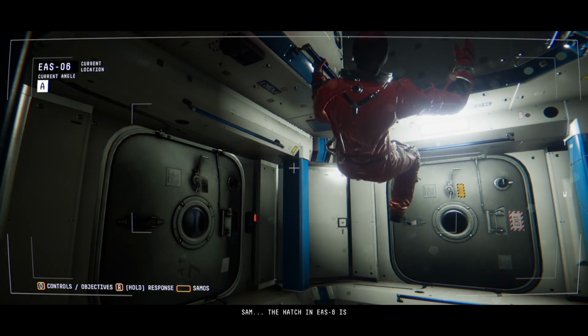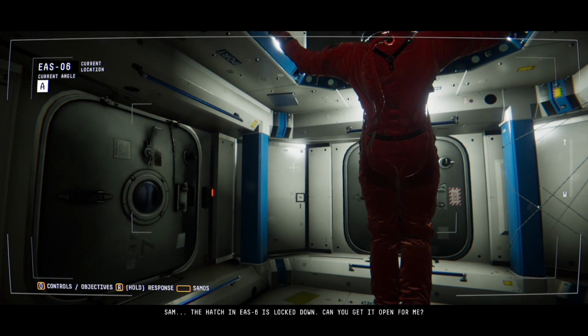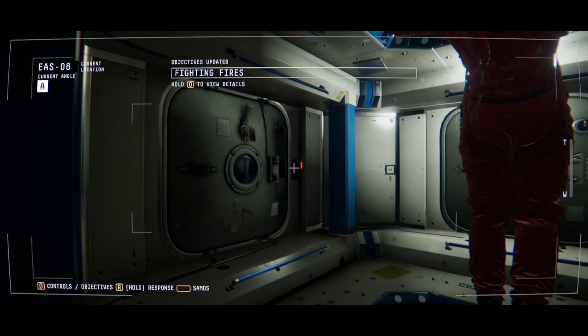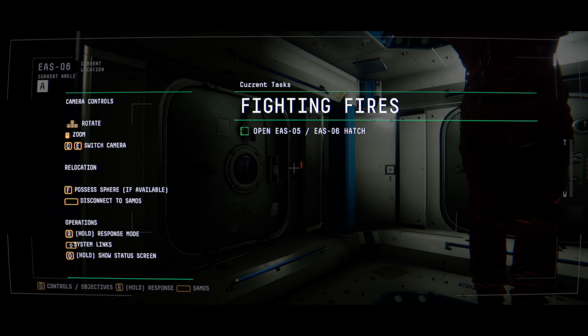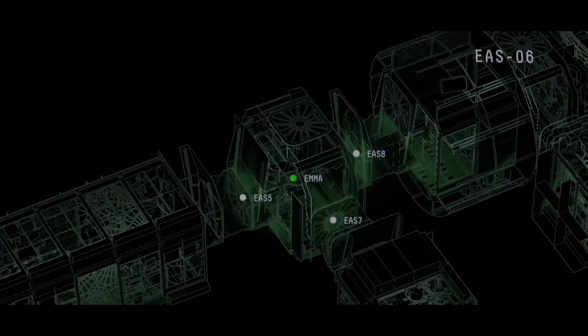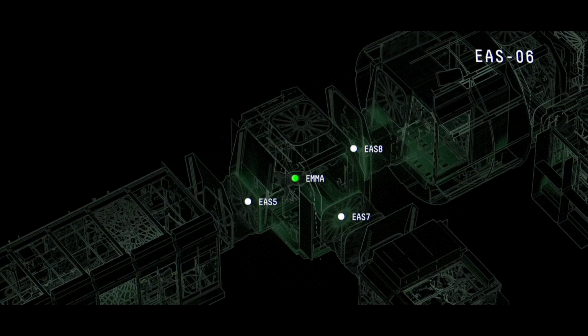Sam? Yeah? The hatch in EAS-6 is locked down. Right. Can you get it open for me? Open the EAS-05 and 06. Okay, that's 7. Okay.